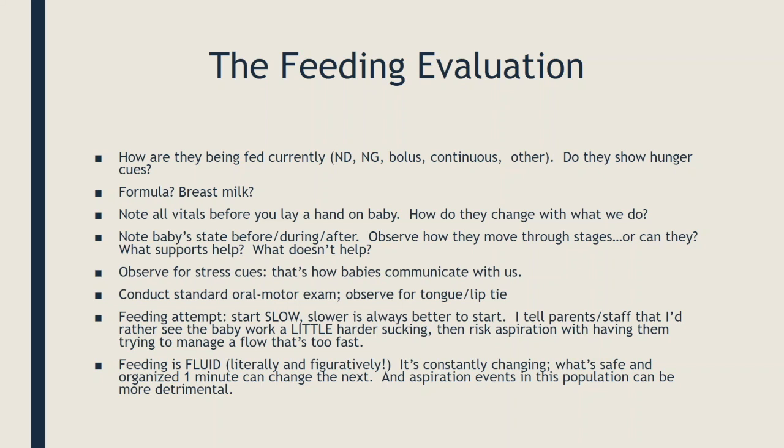And it's important to be in contact with your nurse for the after. I'll ask a nurse maybe an hour later, how did that baby do after I left? She might tell me that baby was really cranky, they were breathing hard, they needed to go on oxygen, they needed a PRN med. Then I know something wasn't working, and what can I do to change so it is better the next time? Observe for stress cues.